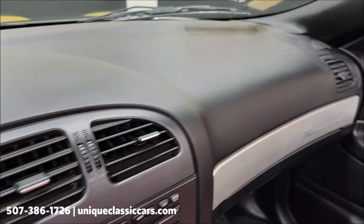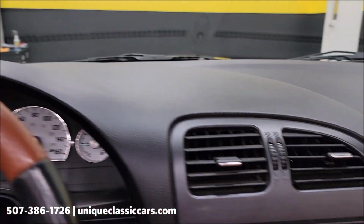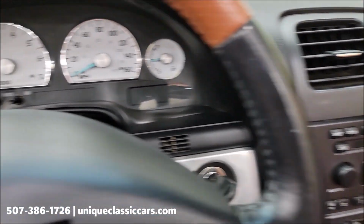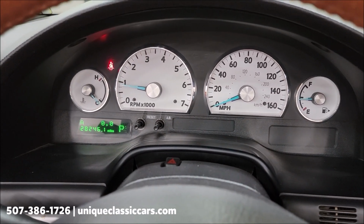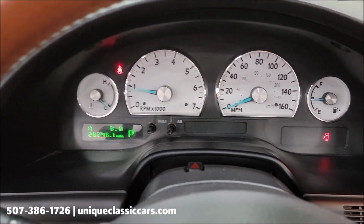Go ahead, take a peek at top of the dash. No cracking, aging, anything like that. Interior, again, what you'd expect for a 28,000 original mile car. No warning indicators or lights or anything like that on. All that is a seatbelt, since I didn't slip the seatbelt down when I got in here to do the video. So there you go, everything on the interior.